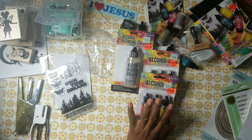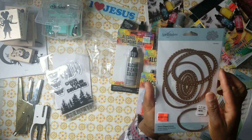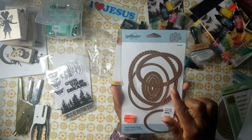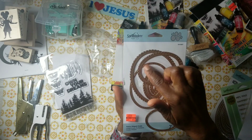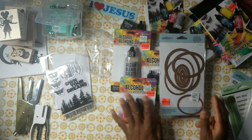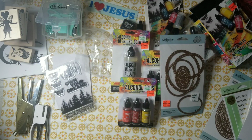Same price, $2.99. I got these dies. Once again, these have the texture. These have the texture, and they're also die cut. I've used that collection already. I got a band all the way over. I got stuff just scattered, but I'm almost done.